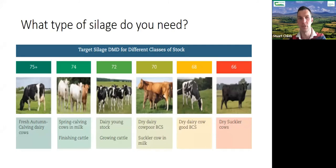So what type of silage do we need? So you can see there the different classes of stock that we're talking about and the ranges of silage that are required. So I suppose for the suckler people, if they're in relatively good condition, which they will tend to be, they don't need very high quality silage. They need very much a maintenance requirement to keep cows ticking over for the winter.